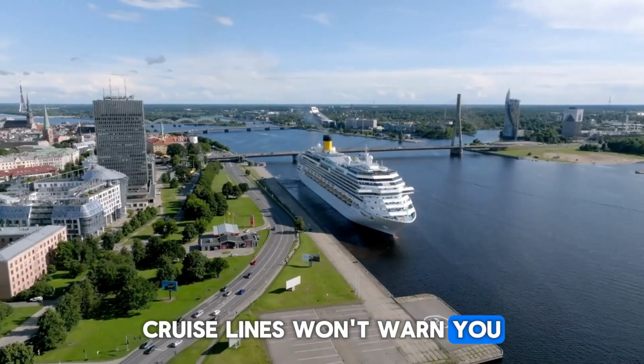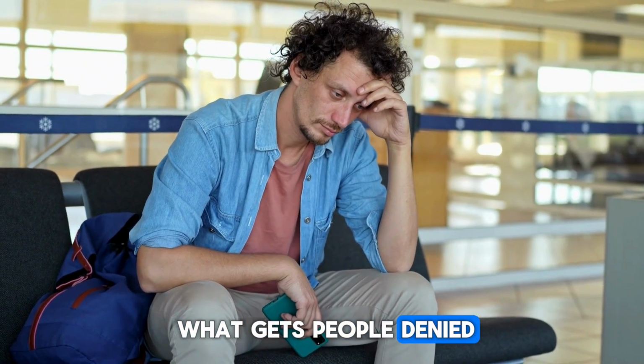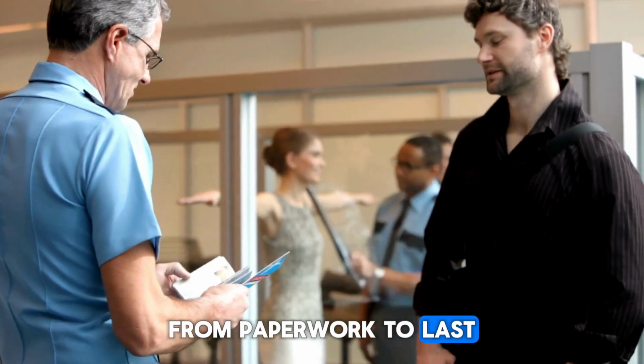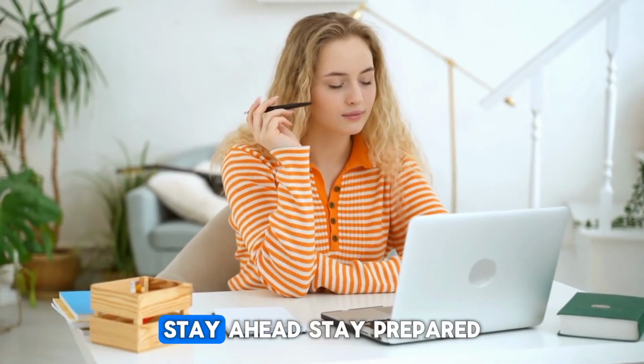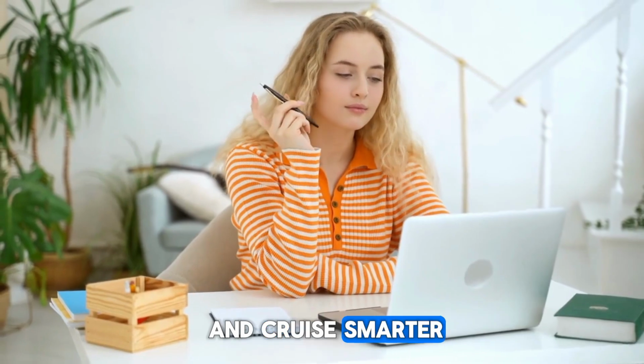Cruise lines won't warn you, but now you know what gets people denied at the gate. From paperwork to last-minute flags, these aren't rare flukes. They're common mistakes. Stay ahead, stay prepared, and cruise smarter.